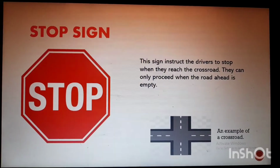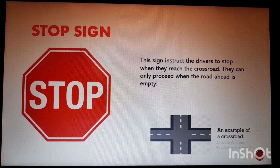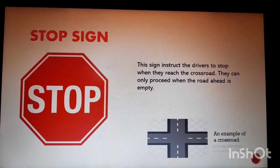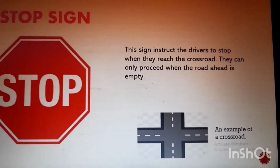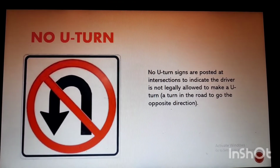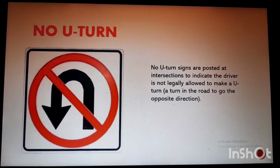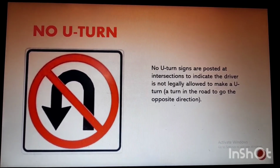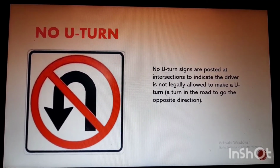red. Stop sign. This sign instructs the drivers to stop when they reach the crossroad. They can only proceed when the road ahead is empty, and this is an example of a crossroad. No U-turn. No U-turn signs are posted at intersections to indicate the driver is not legally allowed to make a U-turn, that is, a turn in a road to go the opposite direction.